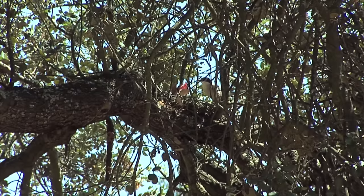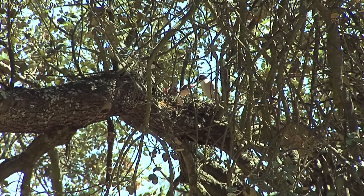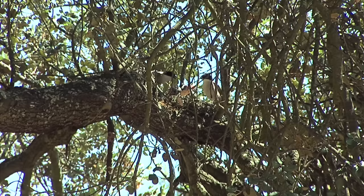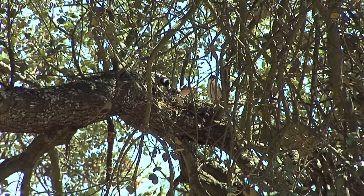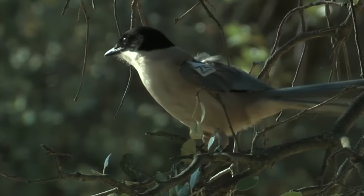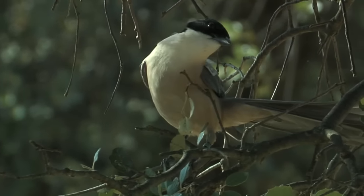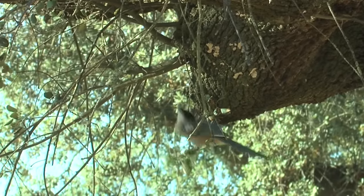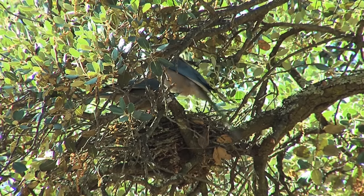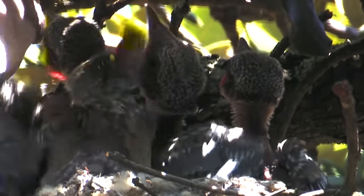But when azure-winged magpies are busy carrying out the task of feeding their chicks, something even more surprising happens. Other individuals, different from the breeding pair, also bring food to the nest and help defend it from predators. The helpers are usually males, both young ones and adults. Some of them help out from the start of the reproductive season without breeding themselves. Others do it when they've lost their own clutch of eggs for some reason.